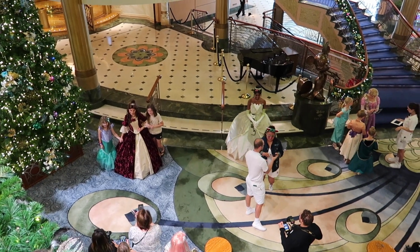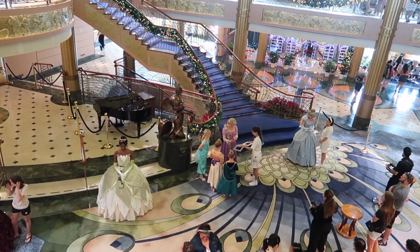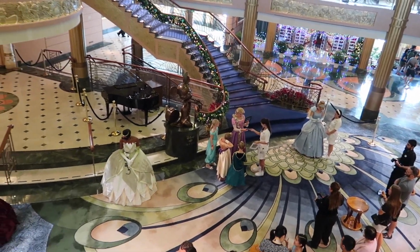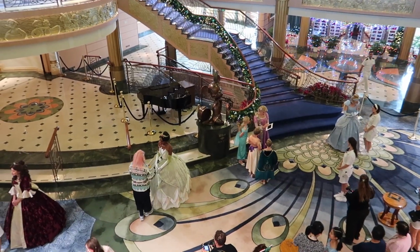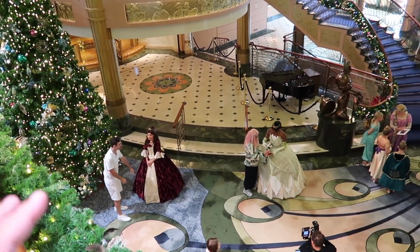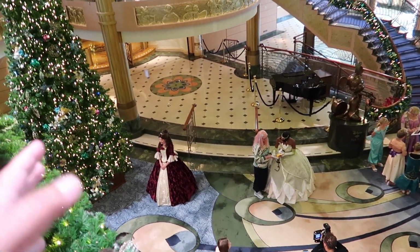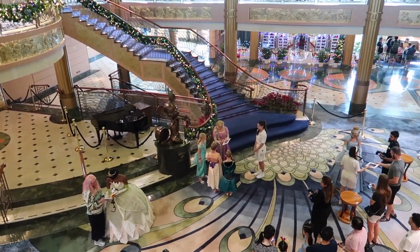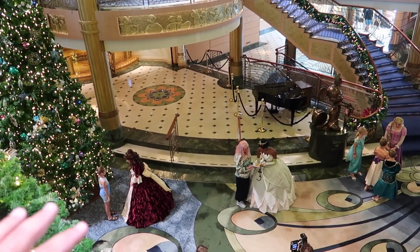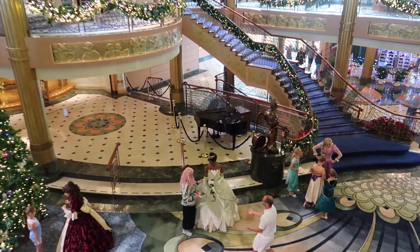So in other news, take a look at what's happening here in the atrium. This is the Royal Gathering. Now, in order to participate in this, you do need to book this experience ahead of time. However, I do want to say this experience is completely free. It's just that spots tend to fill up rather quickly. So if you have little princesses in your family that want to meet the princesses on board the ship, make sure you are paying attention to your booking windows and when you can book experiences on board the ship, and make sure you get this as soon as possible.